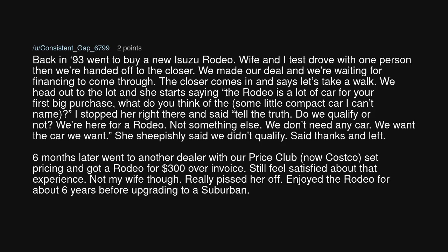Back in '93, I went to buy a new Isuzu Rodeo. My wife and I test drove with one person, then were handed off to the closer. We made our deal and were waiting for financing to come through. The closer comes in and says, "Let's take a walk." We head out to the lot and she starts saying, "The Rodeo is a lot of car for your first big purchase. What do you think of some little compact car?"